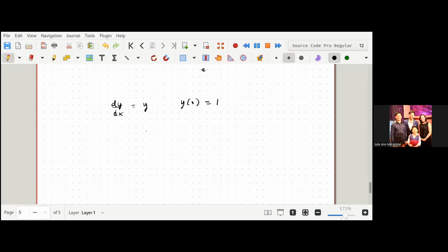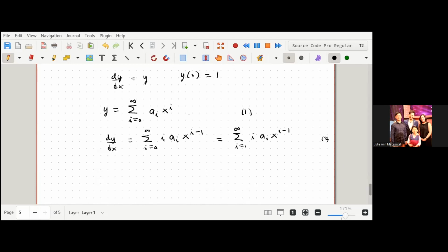So one way is to guess. Let y be equal to sum from i equals 0 to infinity of a sub i x to the i. So pag dinifferentiate natin yan, lalabas na i equals 0 to infinity, yung i bababa, x to the i minus 1. Ngayon, 0 yung first term niya. So we can set the index to start at 1 going to infinity without changing anything. And then, okay, meron tayong series for 1 and 2.